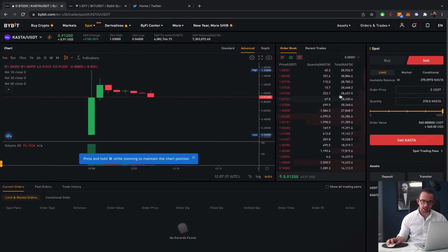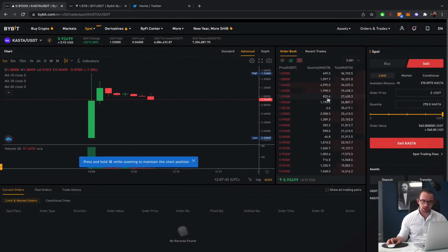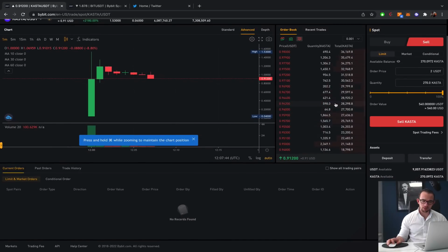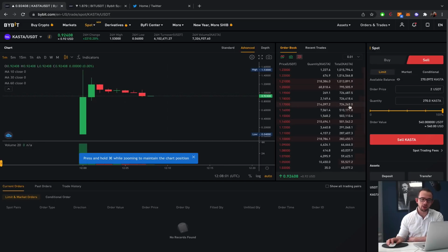So it means it's like quite step laddered. I'm going to move it a little bit to this region. And there's a lot of moving orders. Let's move it a little bit up. Okay, so there's 1 million here, million. So definitely the resistance is about $1.20. At that point, I don't think it can break that resistance quite quickly, because there's about 4 million, well, 5 million, even about 1.15, 5 million worth of Kasta waiting to be sold off at that point.